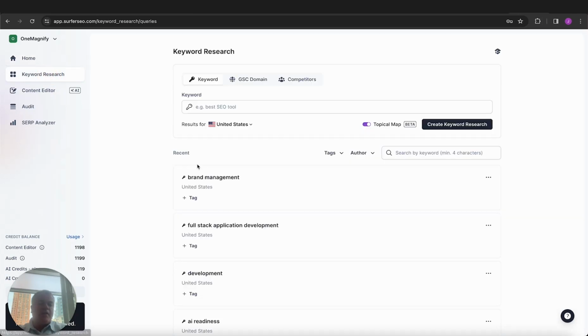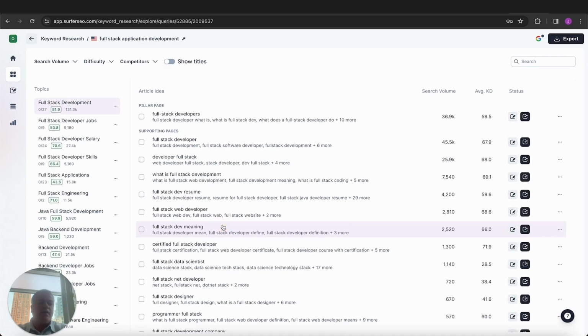One of the things I really like about Surfer is a very detailed and new look at doing keyword research. So in this case, I'll look at using a seed keyword in this demo, full stack application development. And Surfer will actually generate certain article ideas based on average monthly search volumes and average KD, and also give me topical jumping off points for other related keywords based on my seed.